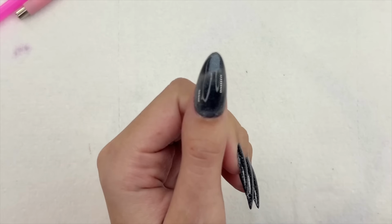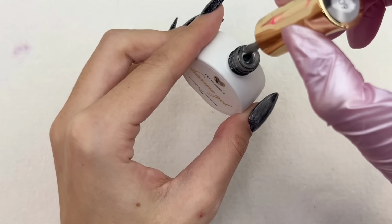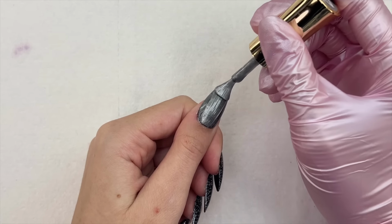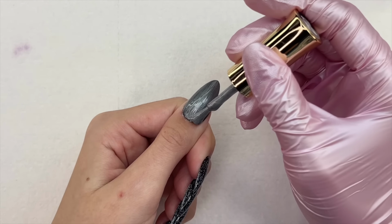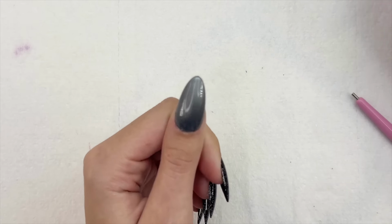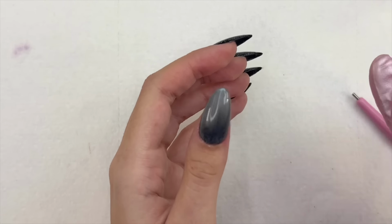Okay, so that did not turn out. That was my first attempt. It did not turn out, but that is okay because I am just not going to cure. I'm going to wipe off most of the gel from my gel polish brush and I'm just going to go back in, and you can see it's just making the polish exactly how it was before I first started. That's what's super nice about cat eye. You can try again and again. There's really no time limit with it other than the fact that once you get that design, you want to cure.